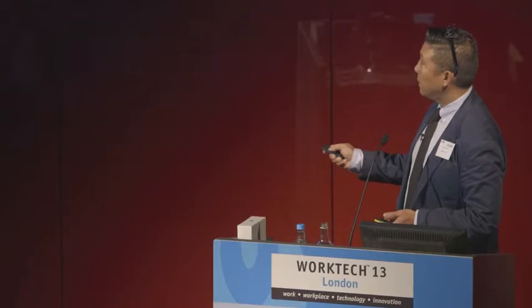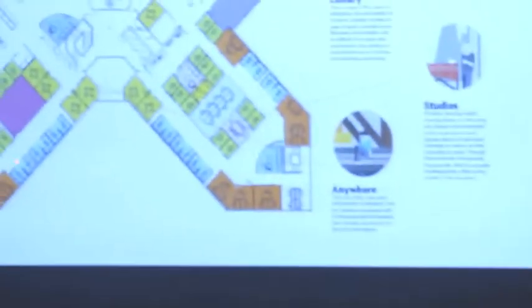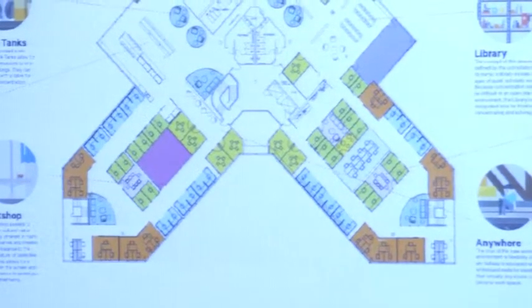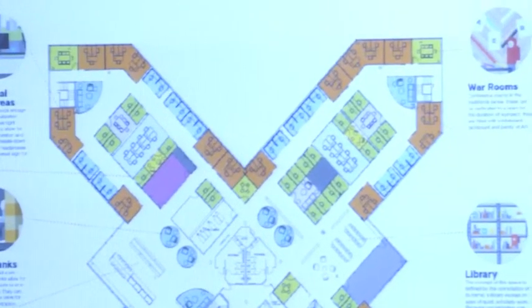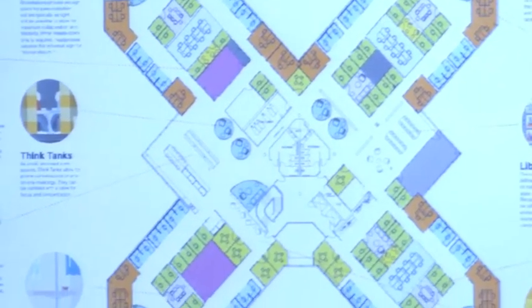So the entire floor plate is a usable workspace. So from the very bottom here, we have the workshop. The workshop denotes an idea that people like to work standing up, and you've seen that quite often. Town hall is a space where you have your all-hands meetings, where you might gather with the rest of your team, and it needs to be immediately available.